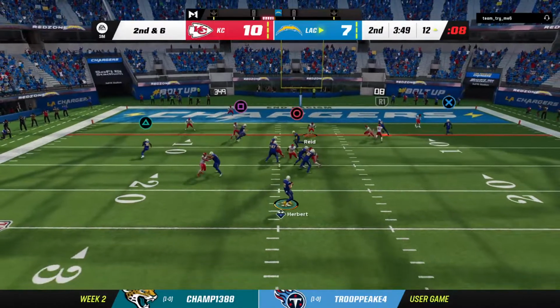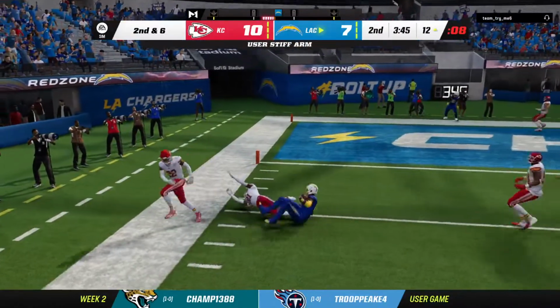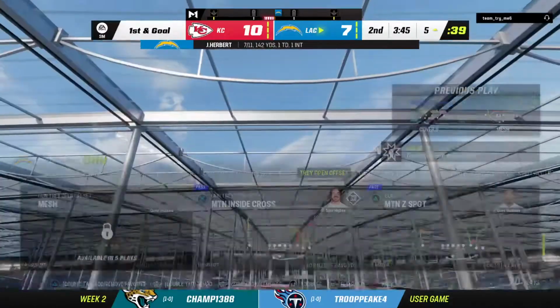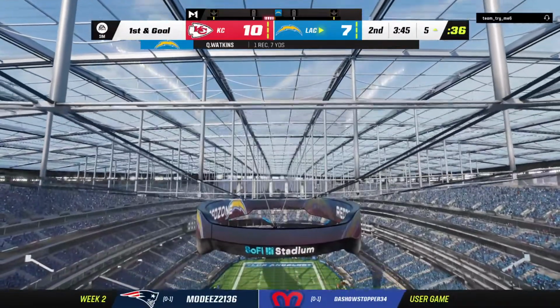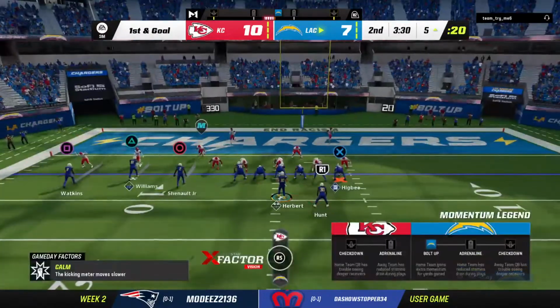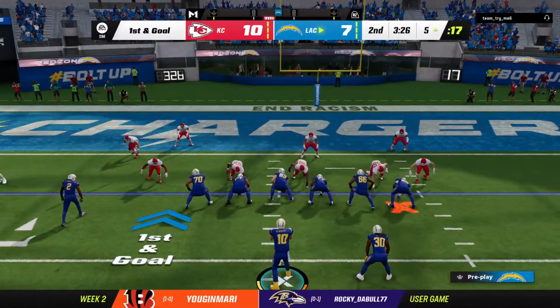To throw on 2nd and 6, Herbert. And this is caught by Watkins. And he's able to get this down to the 5-yard line before he's out of bounds. 7 yards on the pickup there, and now they'll have it 1st and goal. 1st and goal at the 5-yard line.